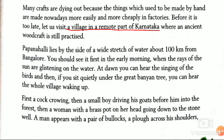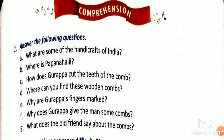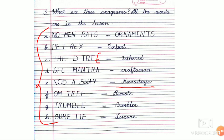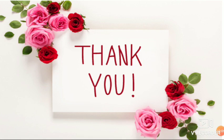All right, I hope with that we can complete Unit 11 of crafts. It is about the crafts of India, how they declined, mostly due to the emergence of factories. Machines can do much better work than humans, so therefore it has resulted in the decline of crafts. All right, thank you.